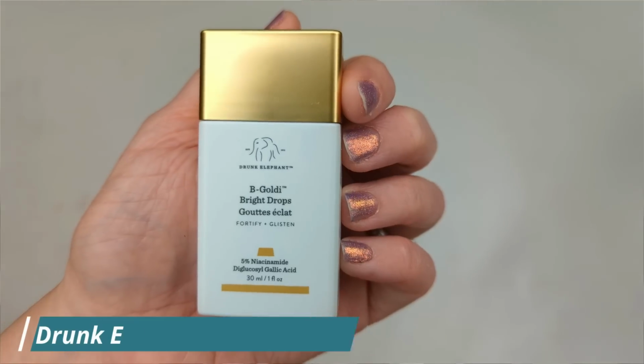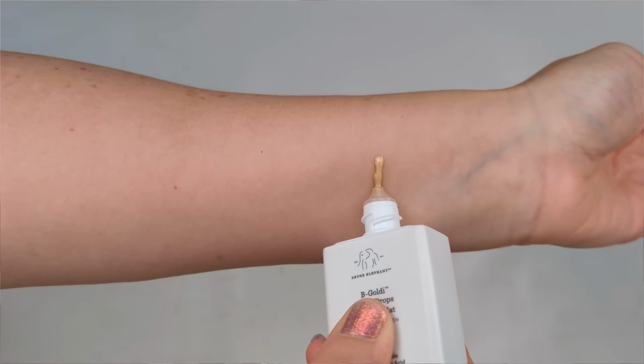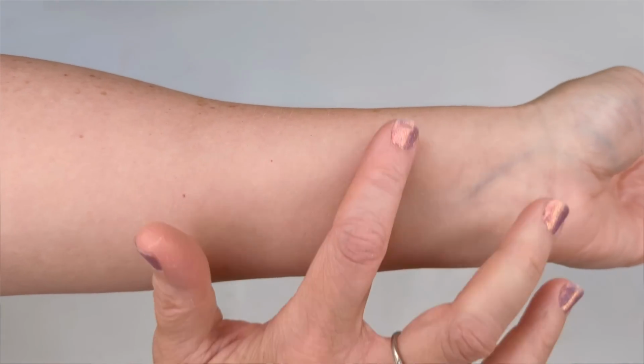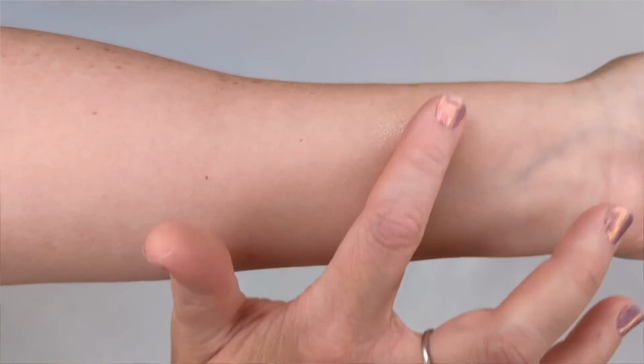All right, guys, so let's start with primer first, and I have the new Drunk Elephant Be Goldy Bright Drops. And this claims to be an illuminating, barrier strengthening serum that adds a sophisticated golden glow to the skin. I find that it kind of gives more of a champagne color. I was expecting it to be a lot more golden than it actually is.